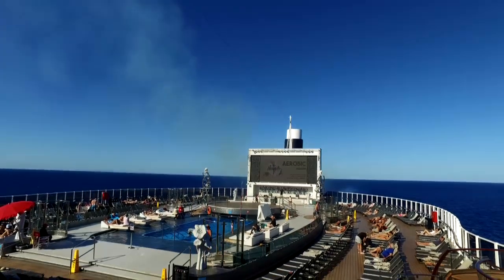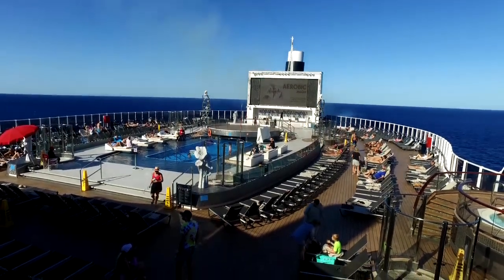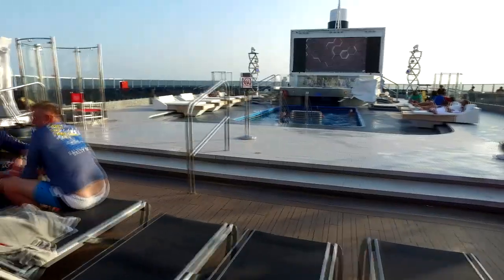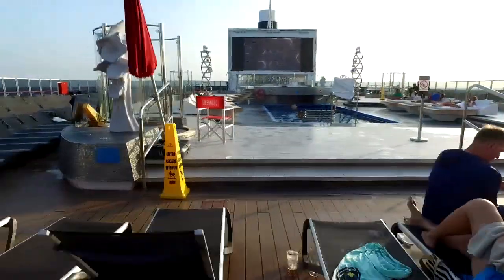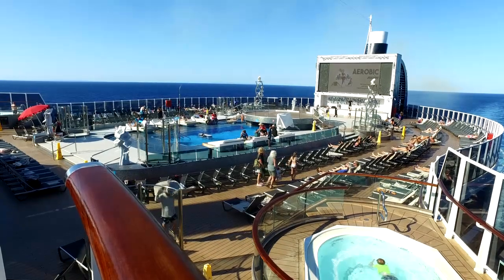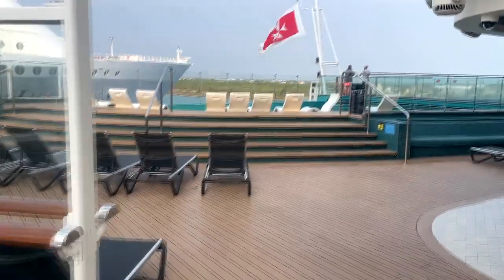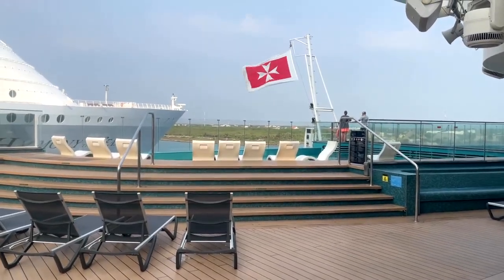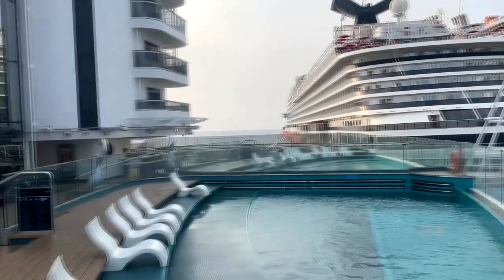Next, the outdoor spaces are phenomenal. The Long Island pool offers panoramic ocean views and plenty of loungers to relax and soak up the sun. Whether you're swimming, sipping a drink, or just watching the waves, this area is a must visit, but not the only spot to visit. The aft infinity pool was my favorite pool to spend the day. Adults only, great views, cold drinks, need I say more?